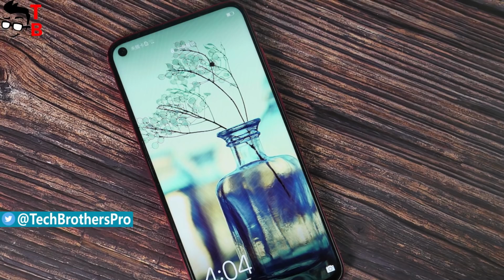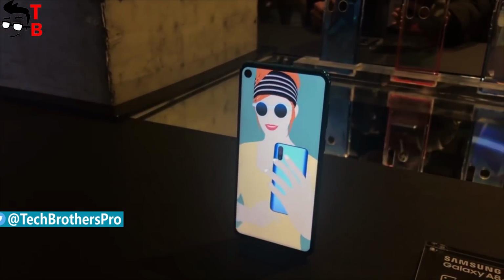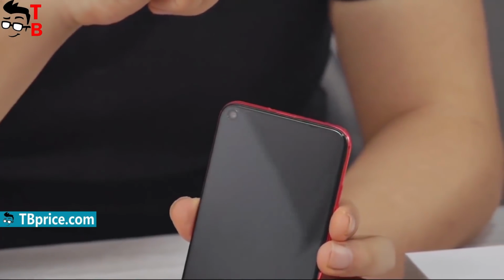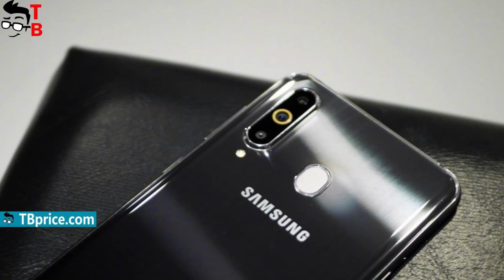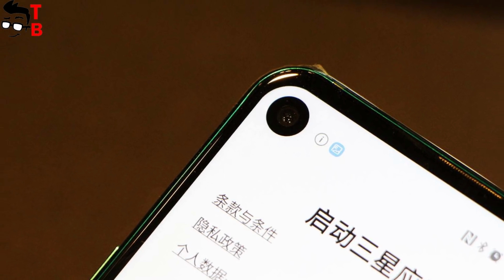Samsung and Huawei are very close to the goal of full bezel-less displays. Today we want to tell you about the first smartphones with small holes on the top of the screen for the front cameras. They are Samsung Galaxy A8s and Huawei Nova 4. In this video we will compare design, performance, cameras and other specifications of these smartphones. Which one is better, and is the small hole really the best bezel-less display solution?